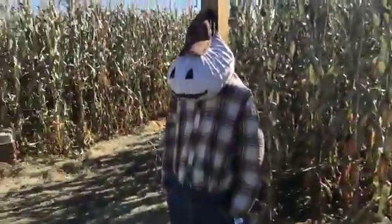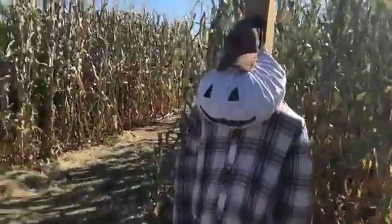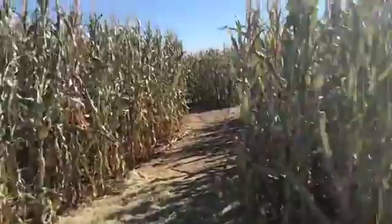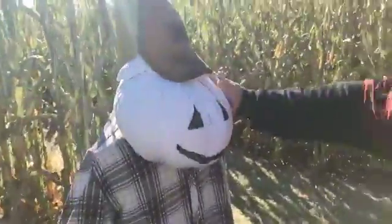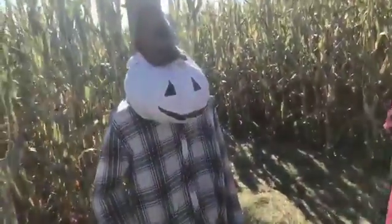Now, do you mind if we go to one of the first checkpoints on the 0.3 mile one? Sure, we can go this way. All right, whichever way it is. This is Nomad. We call him Nomad. He's our scarecrow for walking into the property.